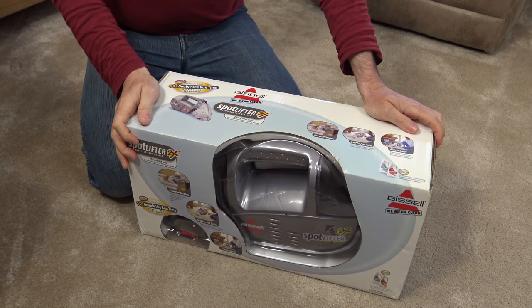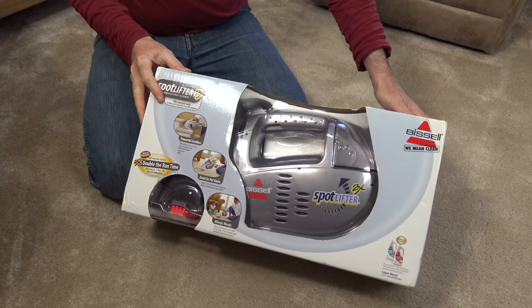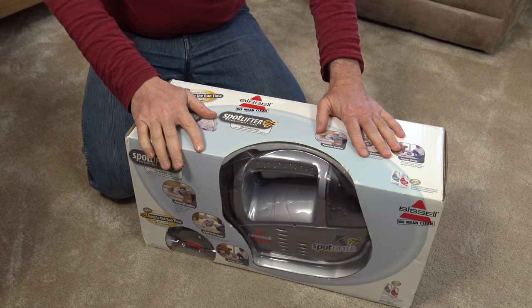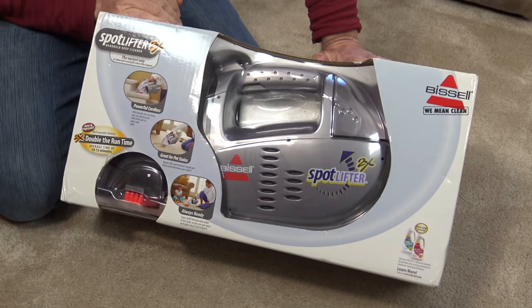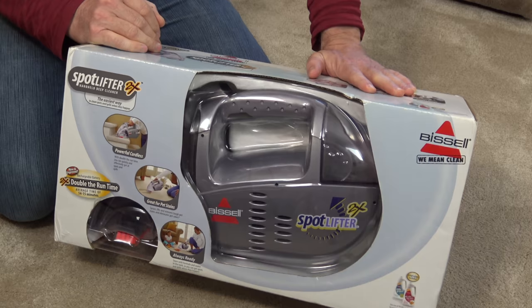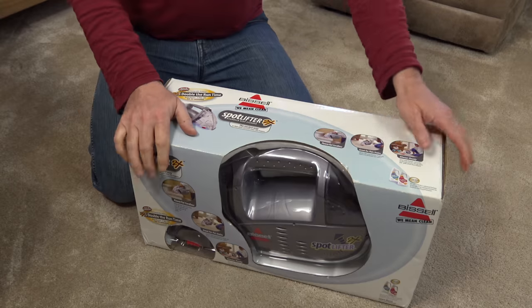Hello everyone. Well, today I'm going to be having a look at this Vax Power Reach handheld vacuum cleaner. What? Oh, it's completely the wrong thing. This is not a Vax Power Reach. This is a Bissell Spot Lifter handheld deep cleaner. Well, there's a funny story. Well, fairly funny story behind this.